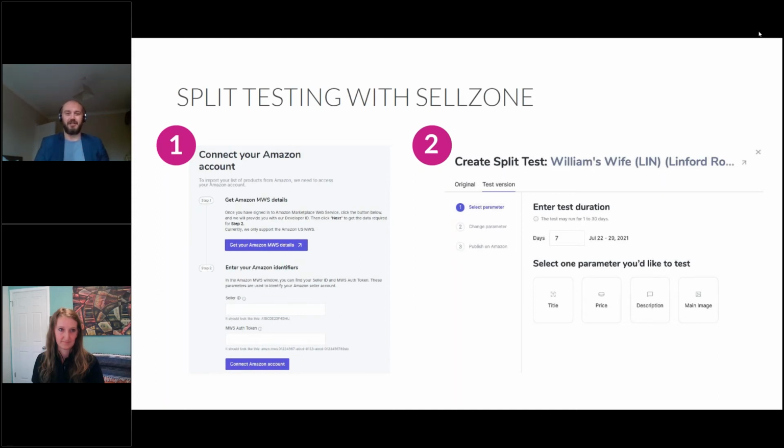What we can see here in figure 2 is exactly what Jen's mentioned before in terms of how we set this up. Now, the default setting here is 7 days, as I mentioned before. As Jen has said as well, the very minimum you want to do is change that to 4 weeks. First things first, go in there, change that to 4 weeks, and then you can select which parameter you want to change. So we can go into the title, the price, the description, or even the main images as well, and then select those. And as we mentioned, just make sure you tick only one of those boxes, okay? Because if you test all 4 at once, then there's no point in you even trying. Can we just go on to the next slide, please?